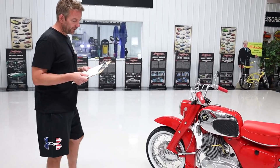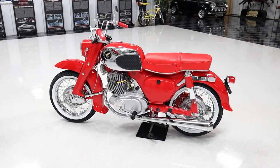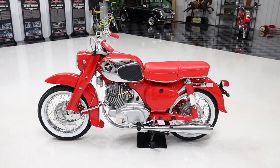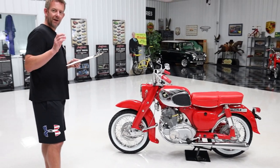Bob enjoyed this motorcycle for many years and accumulated a total of 17,400 original miles. Bob is an experienced automotive restorer and decided to restore this motorcycle in 2018. Here's what I was talking to you about earlier about the package deal.